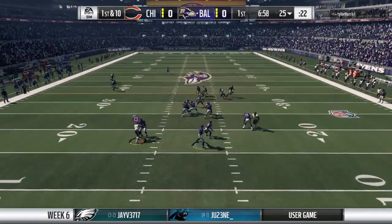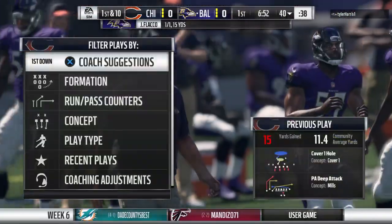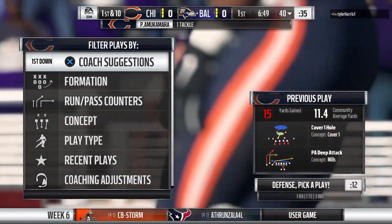Flacco fakes the give, sets to throw. Catch made there by Brett Perriman. And down he goes, but he takes it up to the 40. That's good for a Raven first down, 15 yards there. They've got good playmakers on the offensive side of the ball.